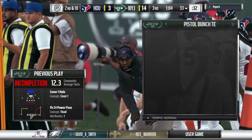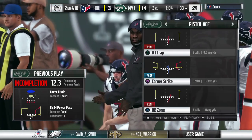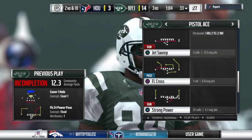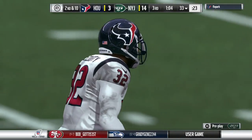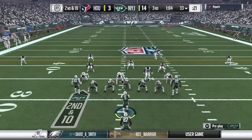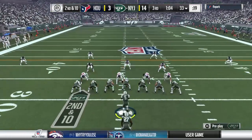And when all else fails as a defender, when you're not there in the coverage, your best friend is exactly what we saw there. A big play shot taken by the offense. Unfortunately, it ended in a big drop. They'll come out in the pistol.